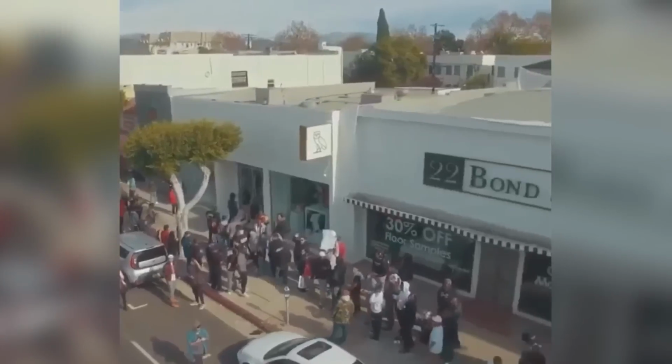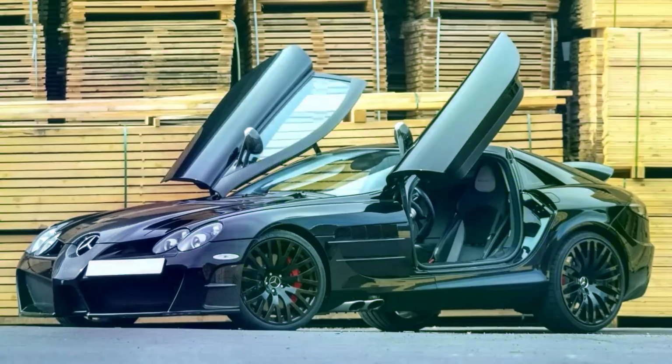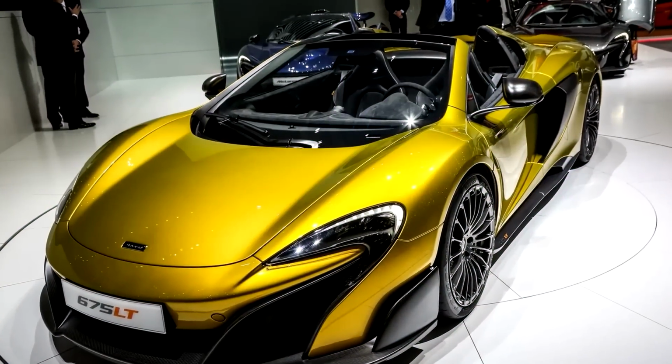All of the other vehicles in Drake's exclusive collection range from another 2 Rolls-Royces, both being the Wraith and Phantom, a special edition Mercedes-Benz SLR McLaren, multiple Bentleys, and a McLaren 675 LT.